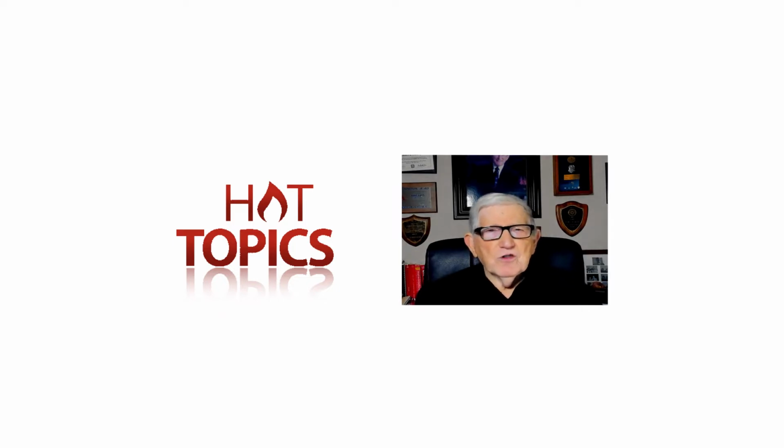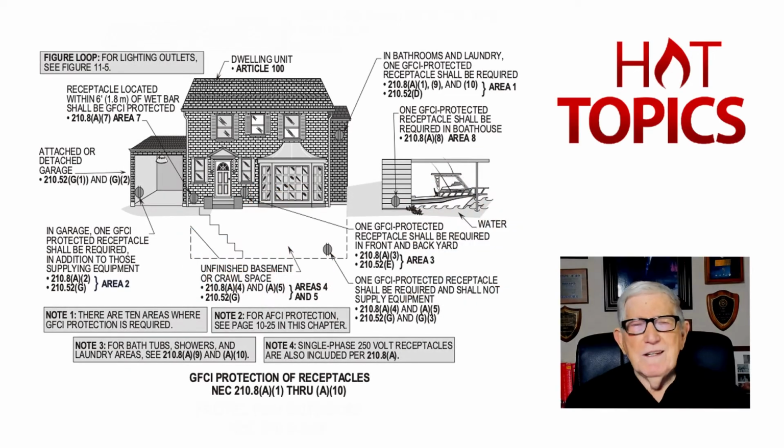Now, before we get started into the changes, let's just review the 2020 NEC GFCI protection, which will be the same in the 2023 edition in most all cases. And first of all, let's just look at area 1 to the right-hand top side of the illustration. And it states, in bathrooms and laundries, GFCI protection shall be required. Now notice we can get the installation rules and requirements of these receptacles in 210.52(D), as in dog, but the GFCI requirements is in 210.8(A)(1), (9), and (10) of the NEC.